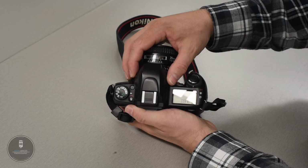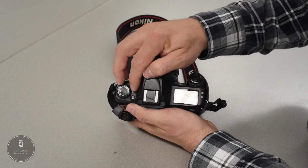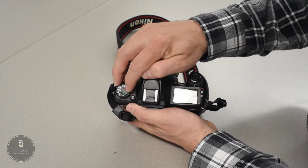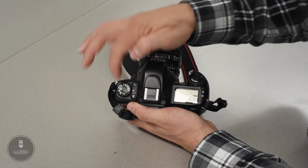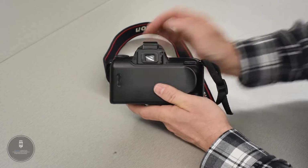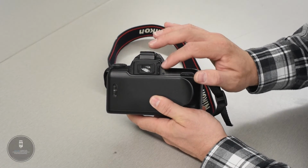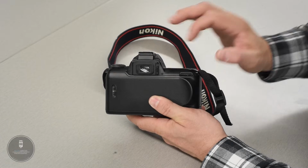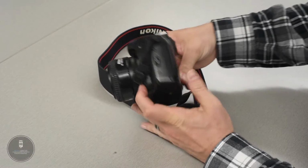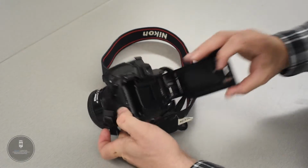Your center control dial, you have program mode, shutter priority, aperture priority, and manual. Green auto, where the camera just does everything for you, and then your different creative modes here. On the back, you have a diopter adjustment, which is just an absolutely fabulous thing for them to include, especially for those who wear glasses. And you have your single command dial. On the side, there's your film back release.